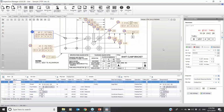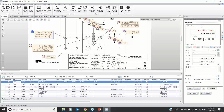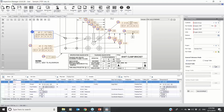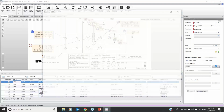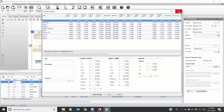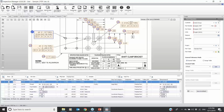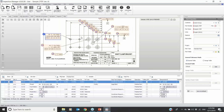Okay? And you may ask yourself, hey, where does the tolerance come from? From here. And again, without jumping into a training, there is an option, of course, for you to generate your own tolerance table based on the drawing that you are getting, call it by name, by customer name, and this is where you build your decimal table very easily and apply it on the drawing. And that's what I do. I pick the default, and for all those dimensions that have no GD&T, this default table is applied to them automatically.